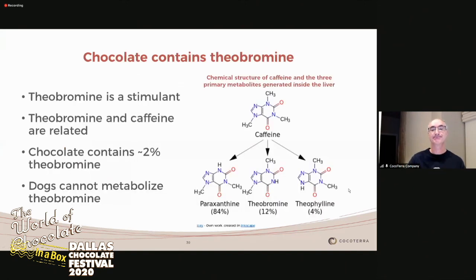All right. Chocolate is a drug. It has an active ingredient. It's theobromine. And it's a stimulant. Now, it's not as stimulating as caffeine, and they are related. Theobromine and caffeine are related. In fact, when you ingest caffeine, your body will metabolize caffeine into 3 compounds as part of its process, and one of those is theobromine. And there's a little bit of caffeine in chocolate as well.